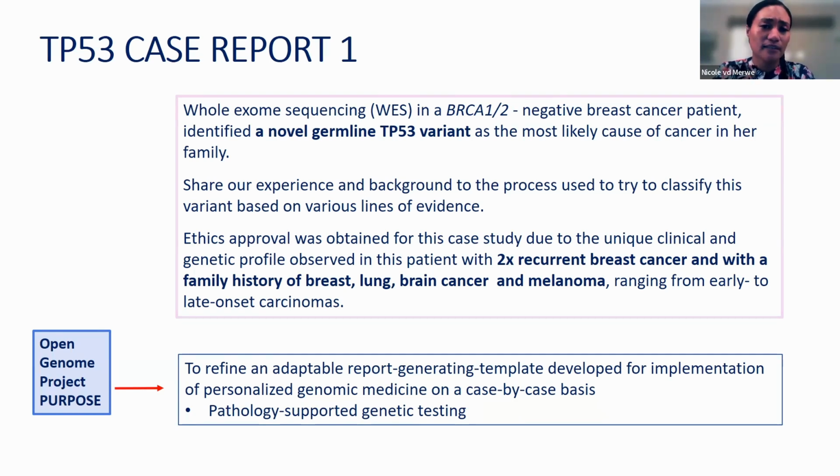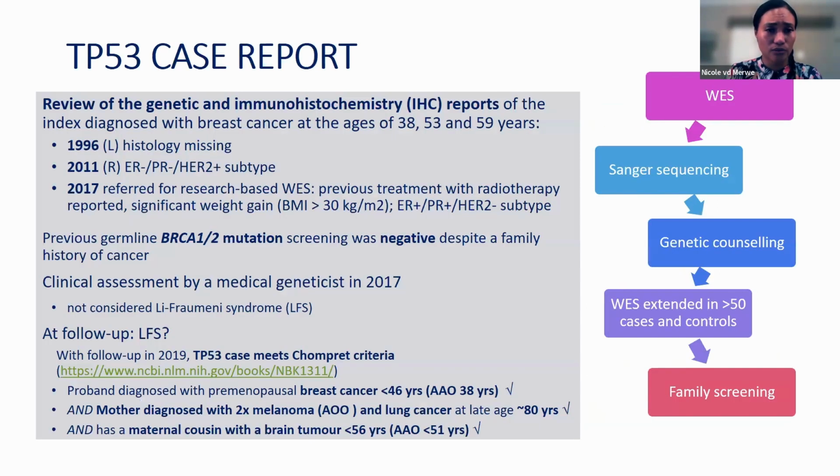So this was a case that was referred to us in 2017. This patient had 3 primary breast cancers, and at that stage, BRCA1 and 2 had been excluded, and we had offered whole exome sequencing. The whole exome sequencing picked up a mutation in TP53, and we initially said that it was a positive result in the report, but we had sent the report out to the clinician to make them aware that we need to do further investigation, we need to do follow-up studies, we need to do family screening.